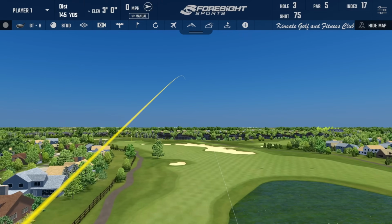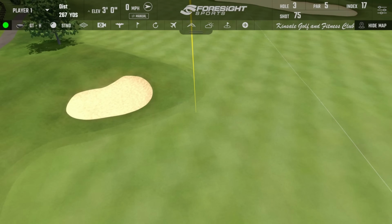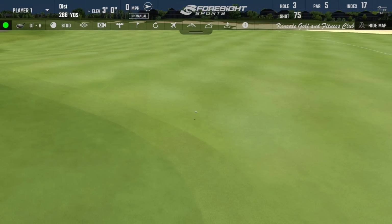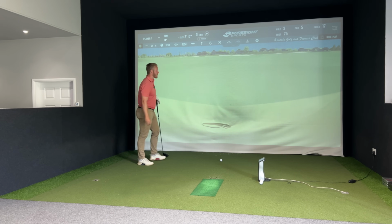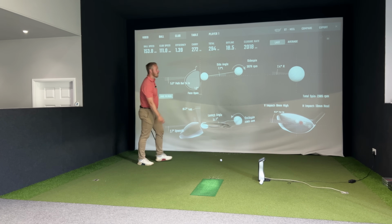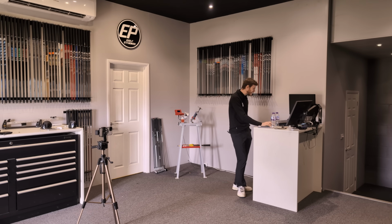That was a good one. That was a good bad one. Yeah, I mean, was it very heely? I think that's going to be surprising because I think that's probably between 8 and 12 mil heel. Yeah, even more. It wasn't too bad. Again, 139 efficiency. For that strike, 40 launch, 2-3 backspin, 272 carry. I mean, it's good, right? It's not that heely. We've seen obviously a lot worse today.